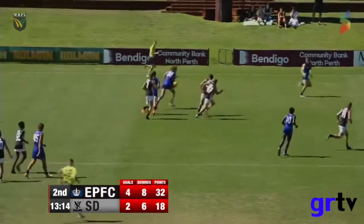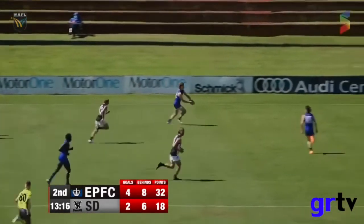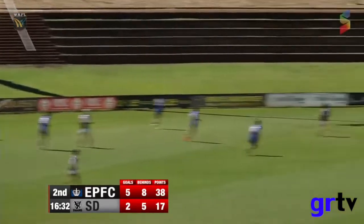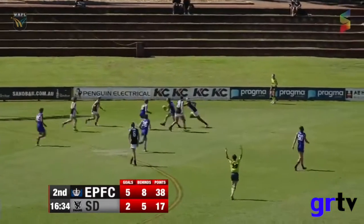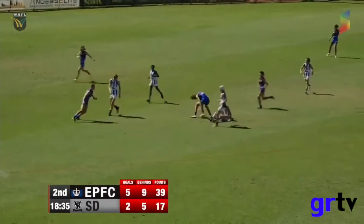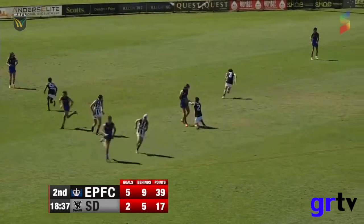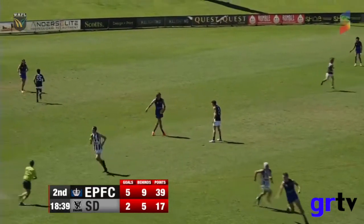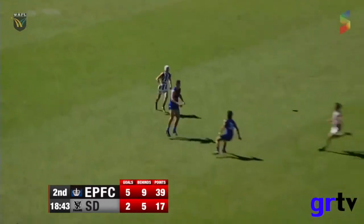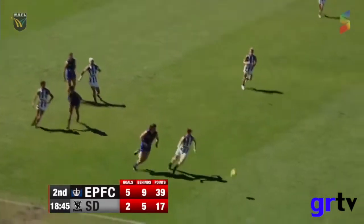Busslinger got the handball away. Gets it again. Fast ball, but looks like it'll nearly go over the boundary. No, Busslinger clears it out of there. Kick inside 50. And the intercept mark attempt by Busslinger was paid. Brock nearly got there. Busslinger kick out to the far side. Off the hand of Chichu.